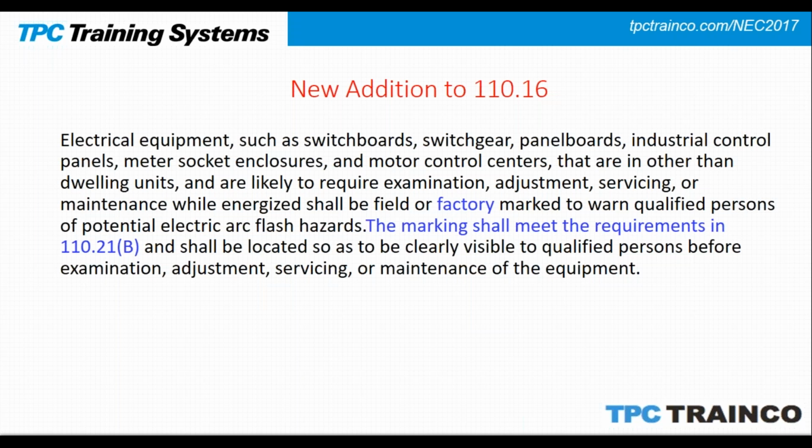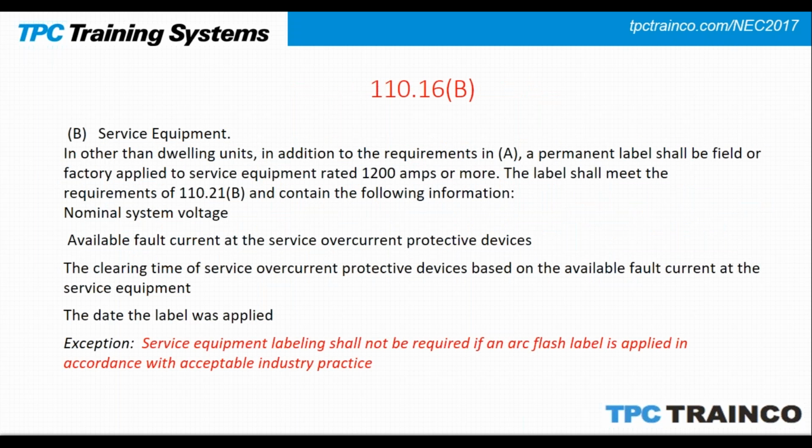So a lot of public inputs and proposals were put into this section. I have submitted many myself, and so what occurred here now is they've got a new section, a new addition, and it's 110.16(B). And this is going to apply to other than dwelling units and only to the service. But it does say that we're going to have a permanent label, field or factory applied, if that service equipment is rated 1200 amps or more.